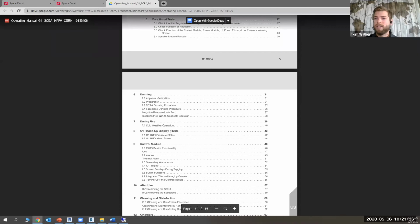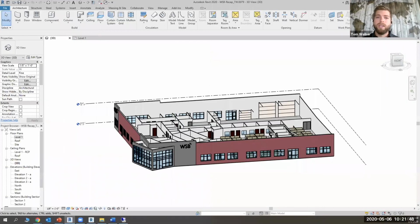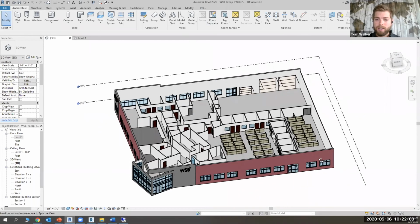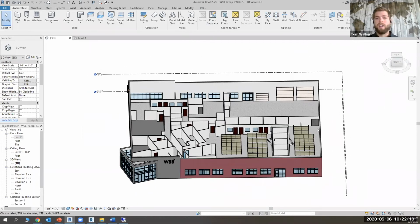Now, if you want to take it a step further, one of the things that we've done at WSB is, hey, that's cool and there's a lot of use cases for that, but we want to be able to plan off of these scans for the future, not necessarily exterior, which we'll get to, but the interior scans. And so we took it that step further at WSB, and we used the leading edge in modeling, which is Autodesk's Revit. And so here is a model that I created out of the scan that we did. I did just take the roof off for this viewing, just so you can see the interior. The actual model files are RVT file types.